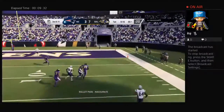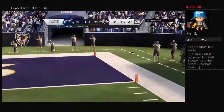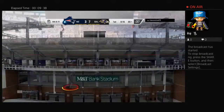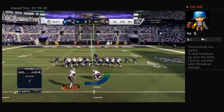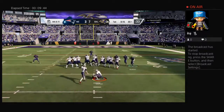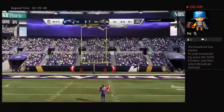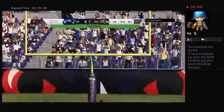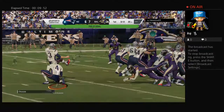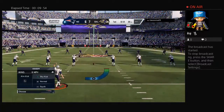Brady's throw on 3rd down there is incomplete. And what did we talk with them about prior to the game? Their ability to move the chains, pick up first downs. So far, 0 for 3 on third down. If that continues, they have little chance of winning this one. And this one is right down the middle. And they'll get it back within a point at 7-6.